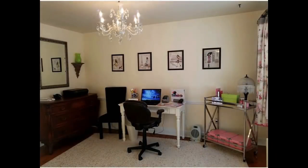So this is the formal dining room of the house, or formerly the dining room, but I have never used this as a dining room. When I first moved into the home, I made this the office for eBay. My desk was here, a little stand with the printer and those types of things. And I did have a shipping station here.